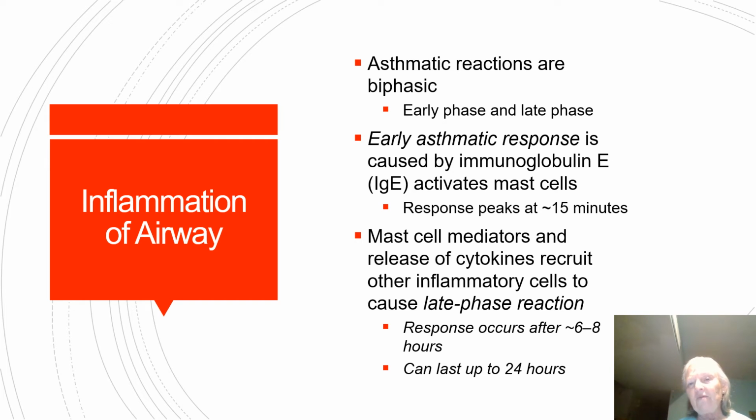The early phase is caused by the IgE, the immunoglobulin E, which activates the mast cell, and this peaks about 15 minutes. What happens with the mast cell, it has a lot of the inflammatory mediators on it. It has histamine, it has heparin, it has prostaglandin, all of these other ones. And the leukotrienes are sitting out there away from it. And when the mast cell degranulates, it sends out the leukotrienes, and then they go ahead and start the reaction too at this particular point.